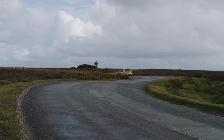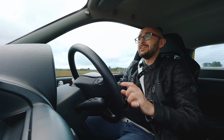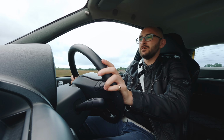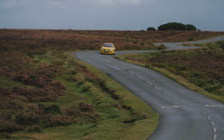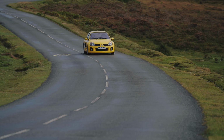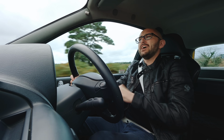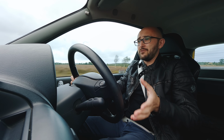TWR hand-assembled the Phase 1 cars in a plant in Sweden at a rate of 12 a day. In all, 1,631 were built. They were a hark back to the Renault 5 turbos of old, to Group B, and just a glorious exercise in what if race car but on the road. And that's actually probably a good time to talk about the race cars.